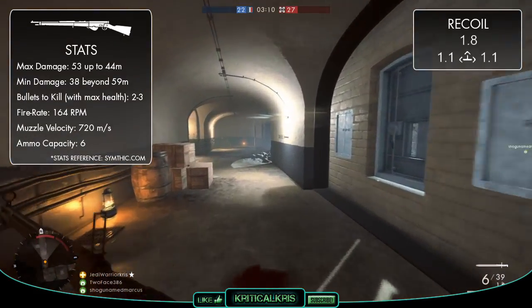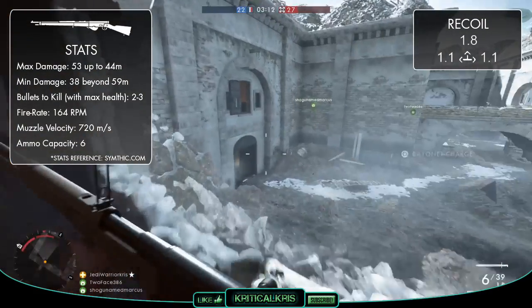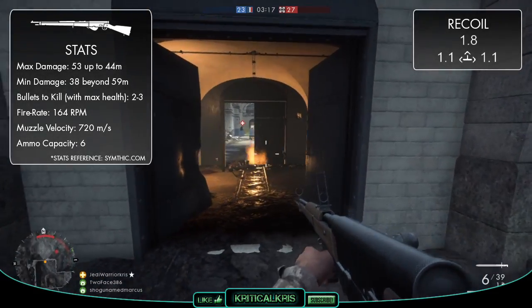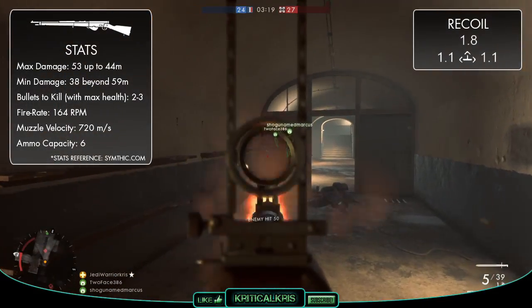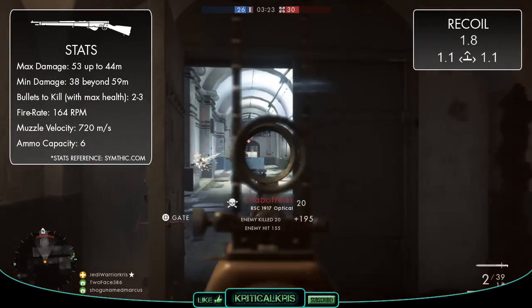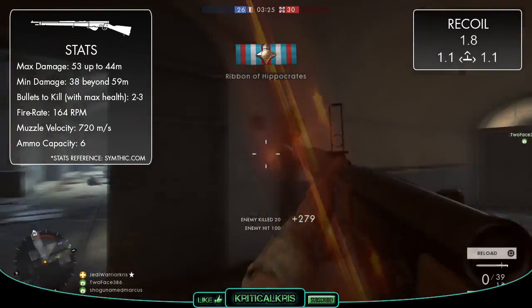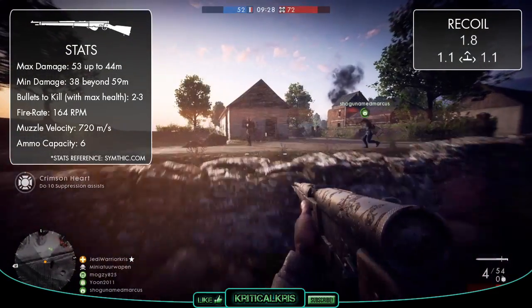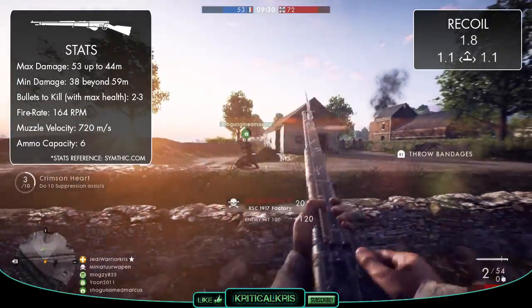You'll often have to readjust your sights and line them back up with an enemy player after every shot, which, in a way, sometimes makes the gun feel like it's got a lot in common with the Scout class's infantry rifles in the way it's used. With a muzzle velocity of 720 meters per second, this sort of puts it in the middle. It's not quite as fast as the Selbstlader, but it's not too far off, and this might be another factor to indicate that the gun functions best as more of a mid-range weapon instead of something that you should be sniping with.